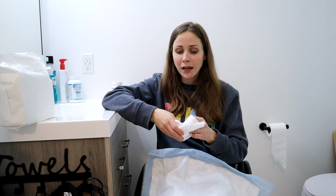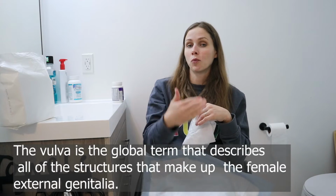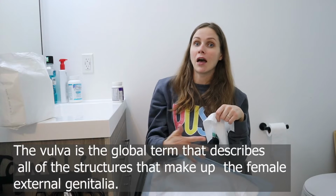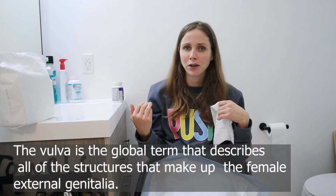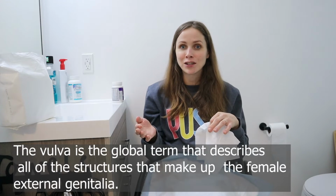So the first thing that I use is the soapy wipes that my husband gets me. And what I'm doing with the soapy wipes is cleaning my vulva area and towards my butt. So I'm cleaning the outside of my vulva. I'm not cleaning inside my labia. You don't want to get anywhere near your urethra or inside your vagina with soap. That's a no-no. So you're cleaning the outside of your vulva and towards your butt.